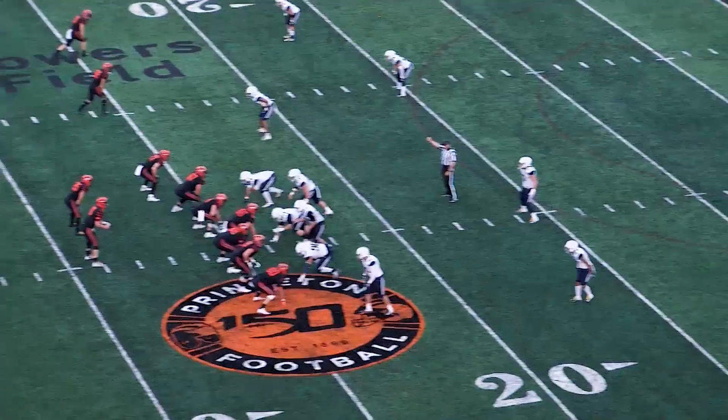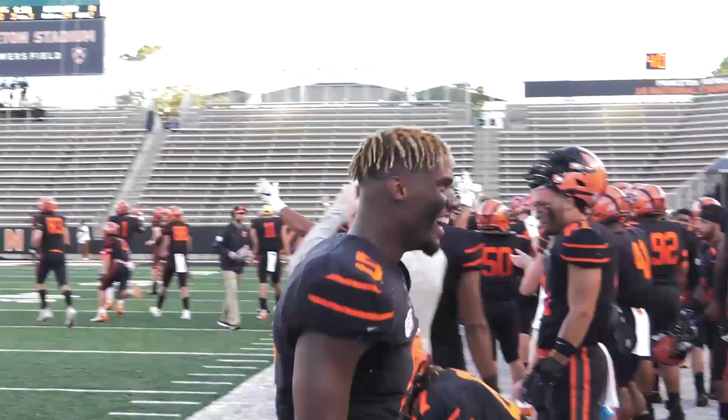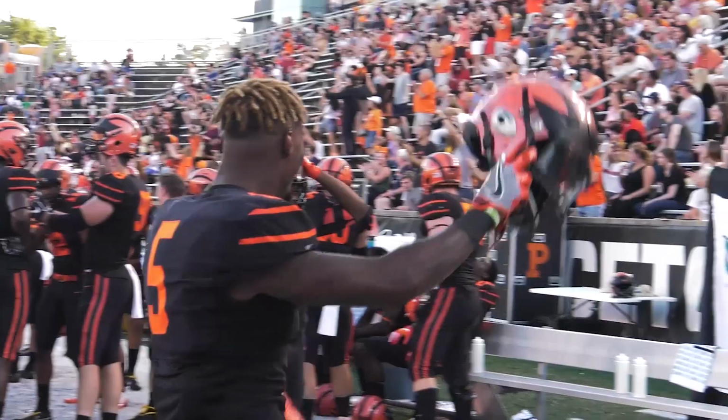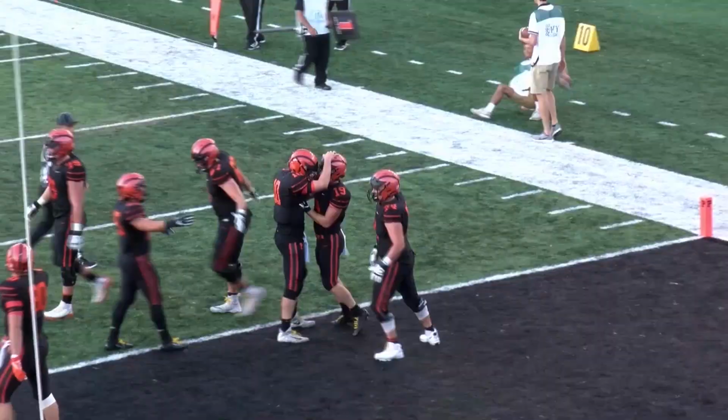Third and 10 for Princeton from the 24-yard line. Davidson's got two receivers out to the far side. High snap. Davidson flushes out left. He's looking towards the pylon, and it is caught. Andrew Griffin, did he keep his foot in? He did. Touchdown. One play, 24 yards, and the senior Andrew Griffin, he's got a touchdown reception.